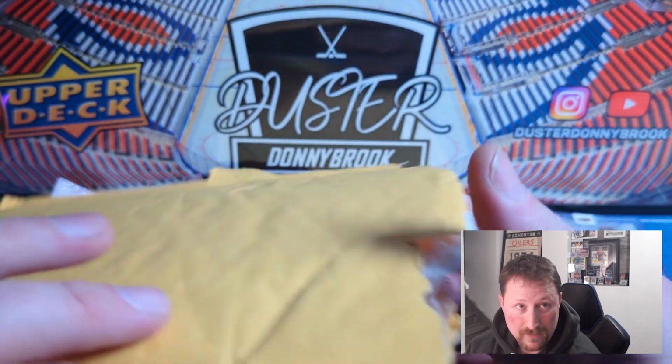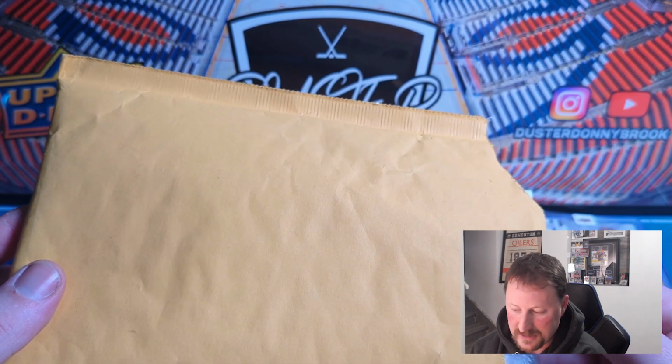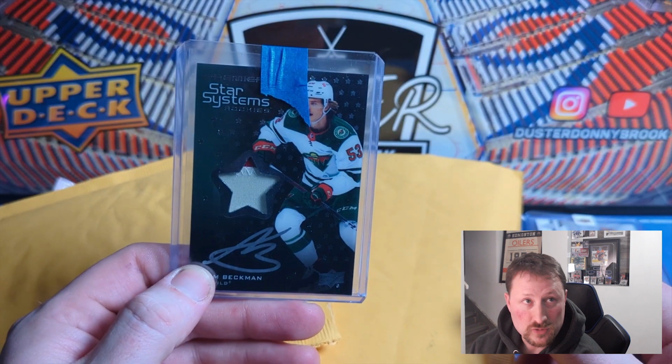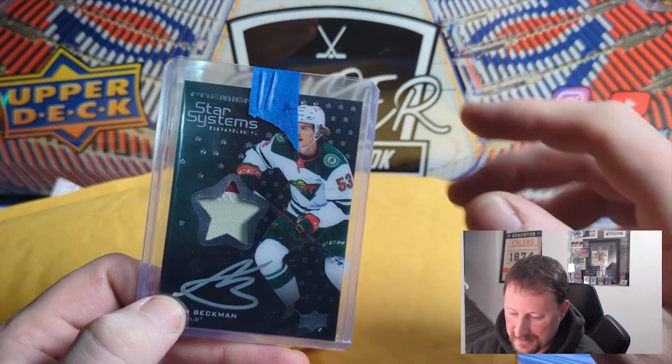As for the Beckman card, if I got the card back, I wouldn't have been too mad if they replaced it, because he's a Saskatoon kid, and I like to PC Saskatoon guys. But what did they do? When I pulled this out, I thought, okay, they just replaced it. That's fine. But why is there tape on it? Well, unfortunately, they just sent it back.